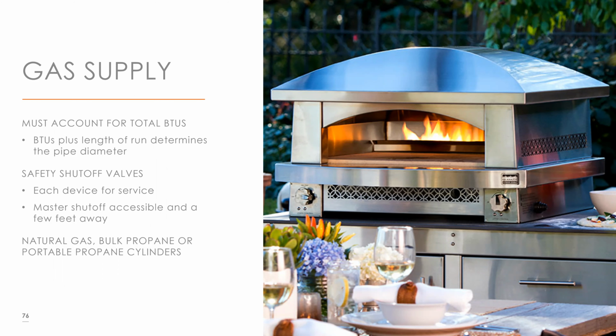And it's a chart that your pipe fitter or plumber will look up. It's just important that you check that they're doing so, because the longer the run of the pipe and the more BTUs required, the bigger diameter that pipe has to be. It's very common to find a Kalamazoo kitchen with a 1 to 1.5 inch supply pipe. And if the pipe's not big enough, the equipment won't work properly.